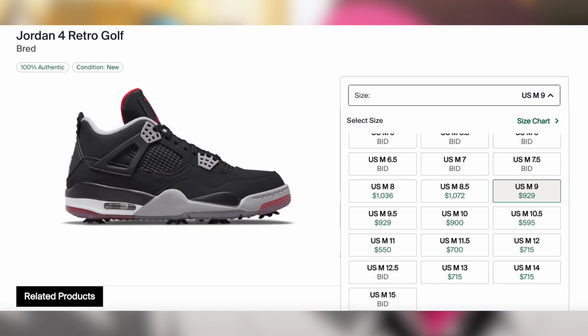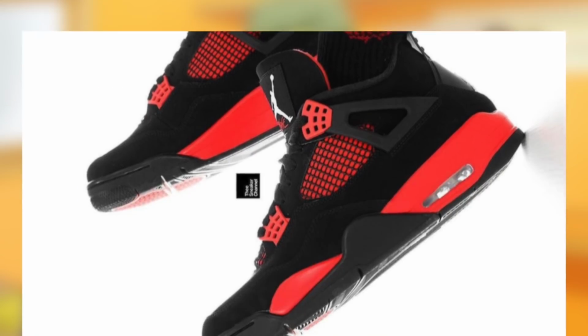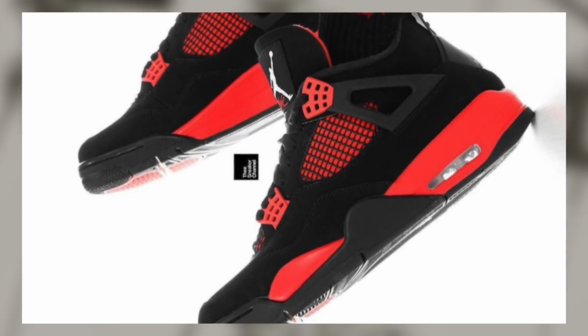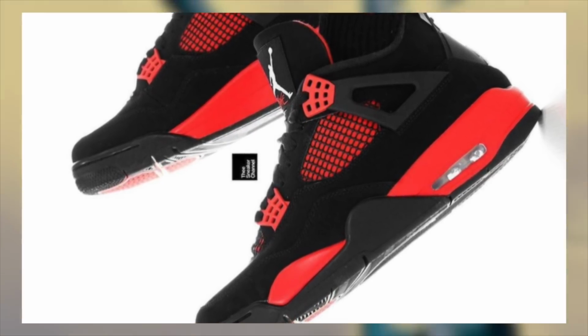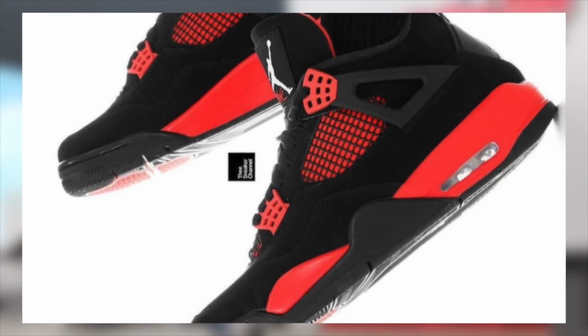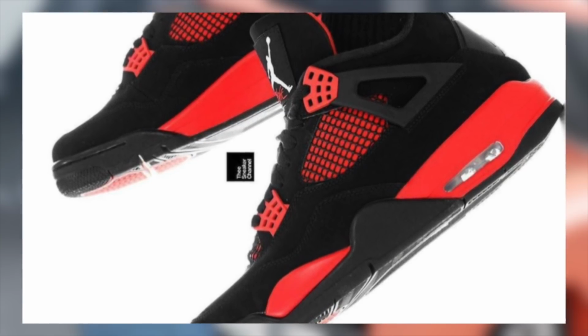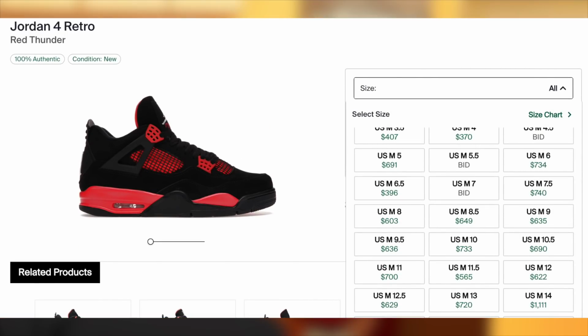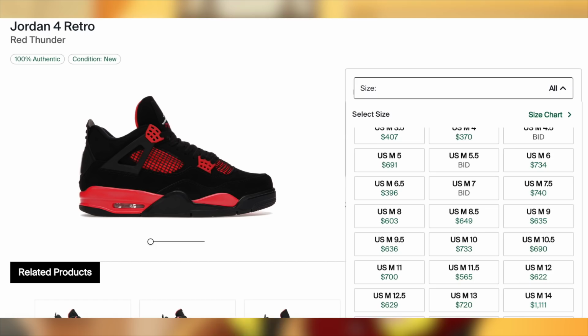Then on the 23rd, we were supposed to be getting the Jordan 4 Red Thunder for $190, and I didn't mention these in my first December video because they were supposed to be delayed until January 15th. However, I'm mentioning them today just for safety because apparently they did just recently load again on the Foot Action release calendar. I'm most likely thinking that this is just a glitch, some kind of error, but just to be safe, I'm mentioning them regardless.